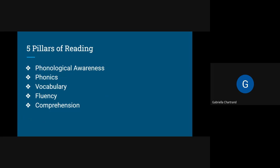The 5 pillars of reading are phonological awareness, phonics, vocabulary, fluency, and comprehension. Phonological awareness includes phonemic awareness, and this pillar focuses on the ability to recognize and manipulate spoken parts of sentences and words. Phonics teaches students the relationship between letters and their letter sounds.